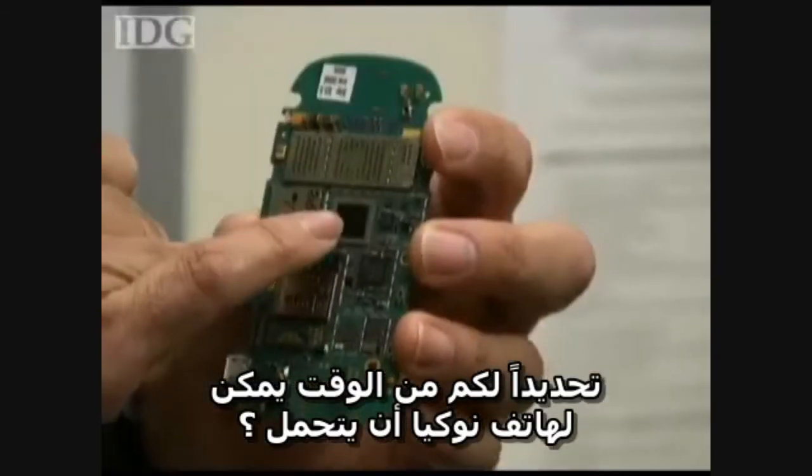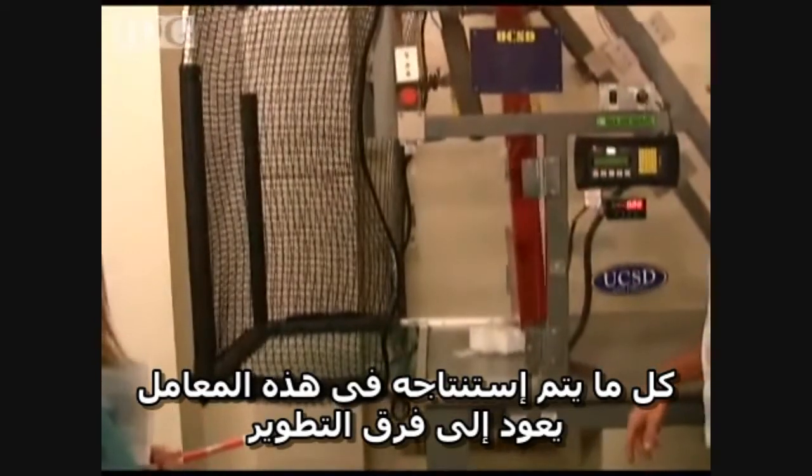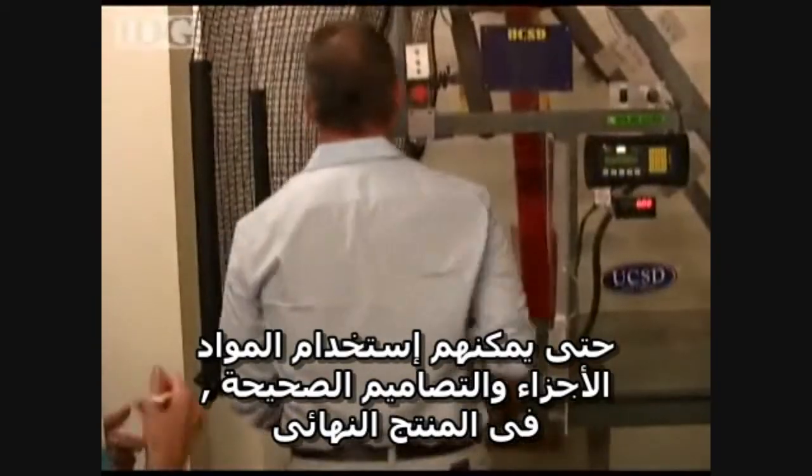Exactly how long is a phone supposed to last? Nokia wouldn't say. Everything learned in these labs goes back to Nokia's product development teams so that they can use the right materials, parts, and designs in the final product.